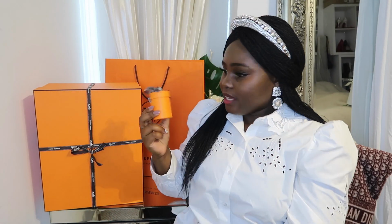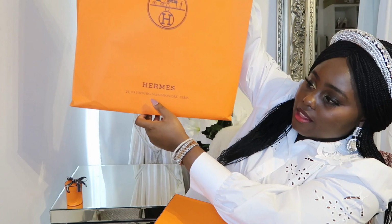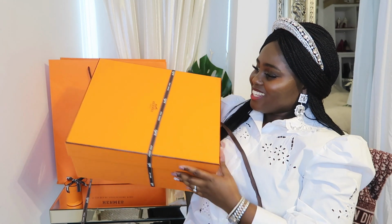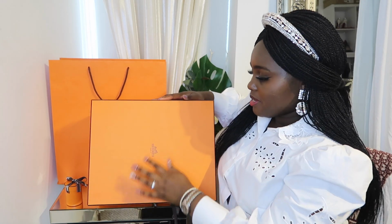So here we have a Twilly. I'll leave that at the side for now. Beautiful box. Obviously it came in this, and it has the Paris address on the bottom. Let me just unbox this with you guys. Woo! The gorgeous ribbon, the Hermes Paris.